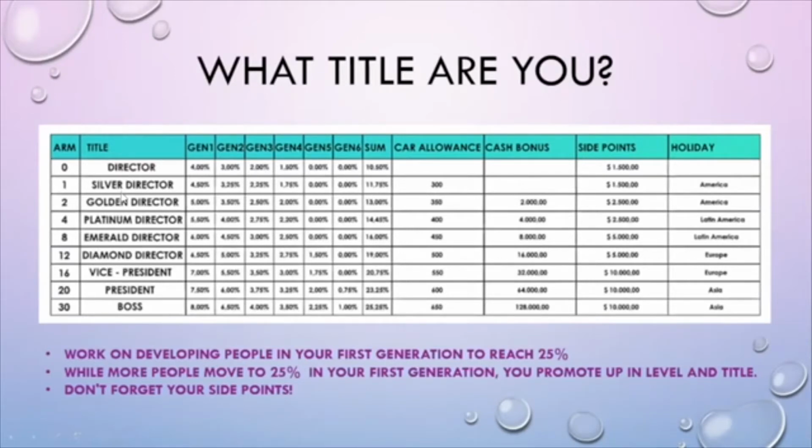A silver director hits the same amount but higher levels. You see how it goes up 4.5, 3.25, and that continues to go up as you go up in title. The other thing that goes up is the number of 25%ers in your 1st gen. That's what ARM stands for. So a silver director has 1 25%er in their 1st gen, golden has 2, platinum has 4, emerald has 8, and so on. And this goes up.